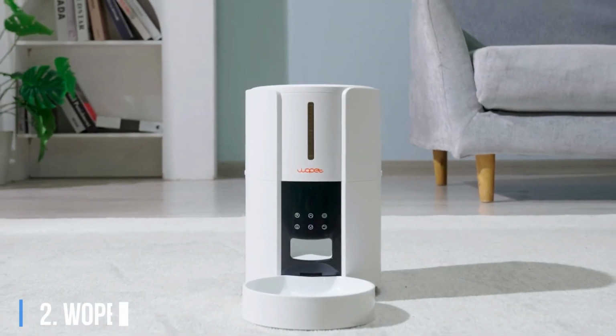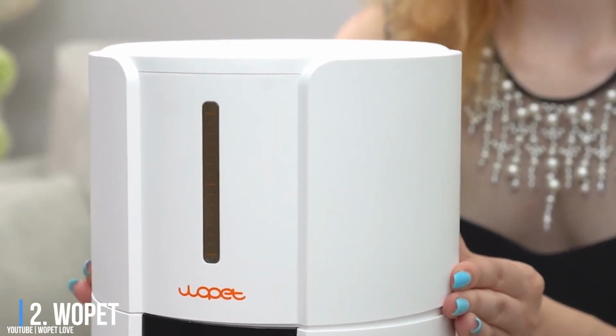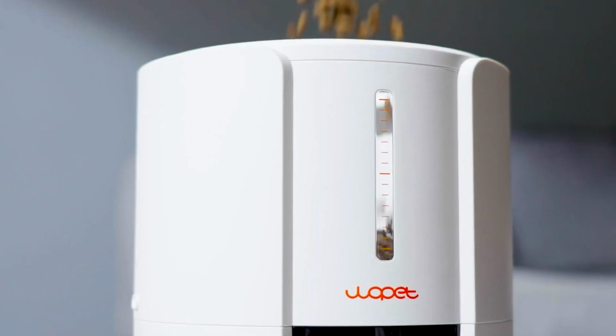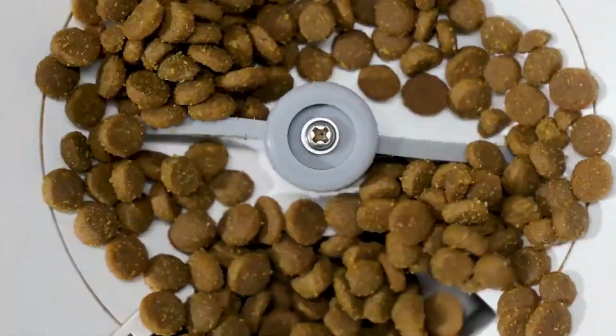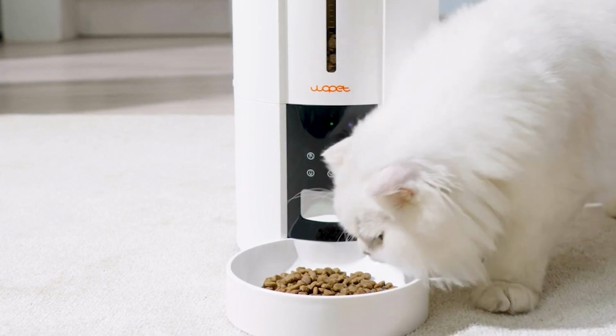2. WOPET. WOPET is an automatic food feeder customizable for every pet's needs. It is programmed through your smartphone to set up the meal calendar and quantities for your pet. It can schedule up to 15 meals and alerts the pet parent when food is about to finish.